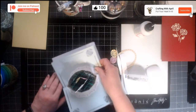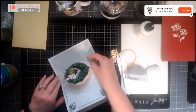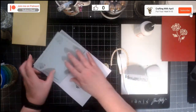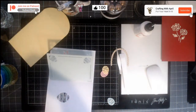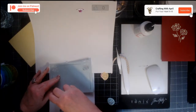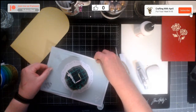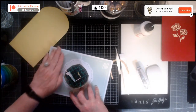I'm only doing one side at a time here. And then we're going to do the other side. I don't want to glue my edge to the other one. And now I'm just going to open that side up, and we're going to line those up. Press it down.